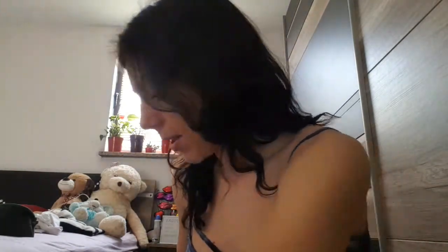This is the dress I liked a lot. I mean, when I saw it, I was like, damn, girl, you look fine in that. And I was like, maybe I should try it. Like, maybe it's gonna be perfect. Yeah, maybe it's not. We'll see.